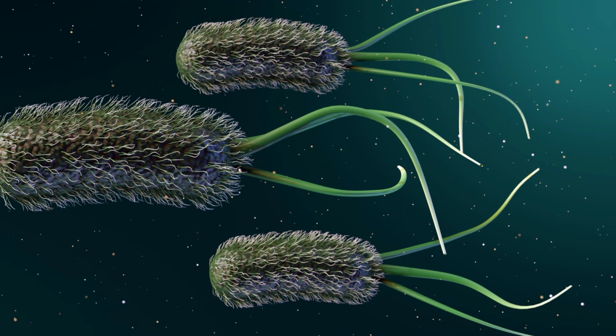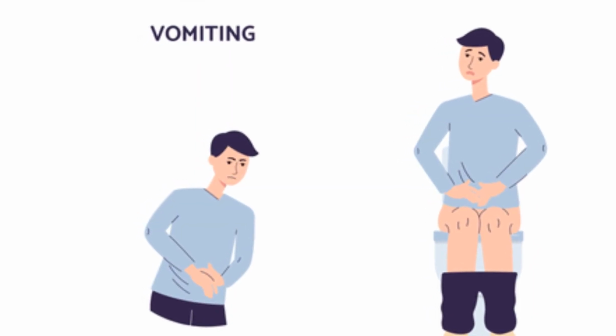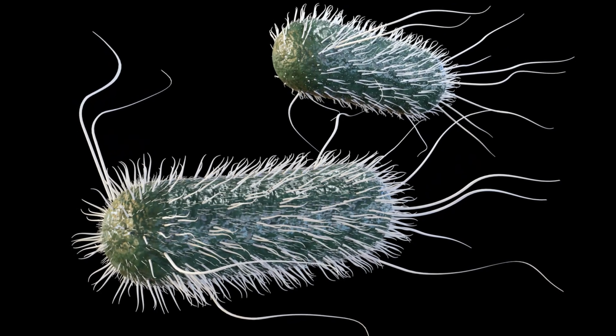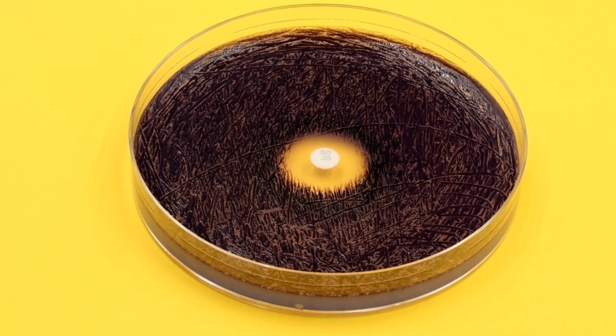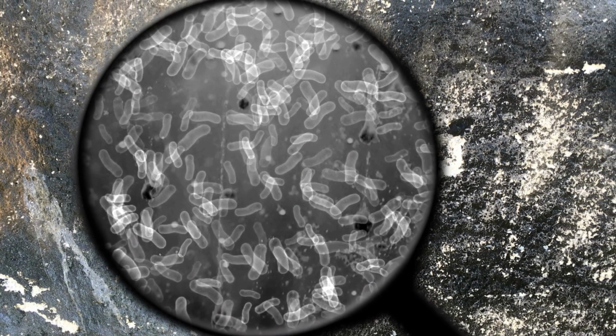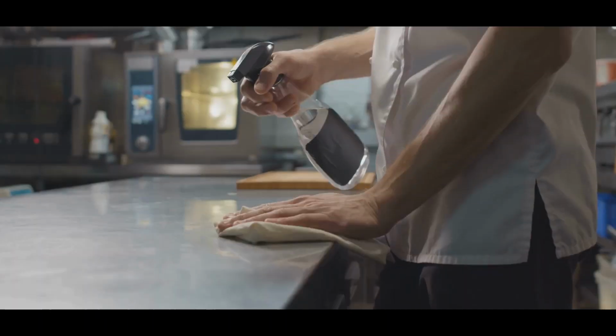Salmonella is another type of bacteria that can sneak into our food. It's often found in raw or undercooked eggs, poultry, and meat, as well as in fruits and vegetables that have been contaminated. Symptoms like fever, diarrhea, and abdominal cramps can hit you 12 to 72 hours after infection. To avoid salmonella, cook food well and keep your kitchen clean. Remember, no one wants a side of salmonella with their meal.